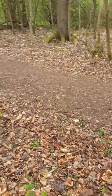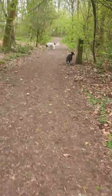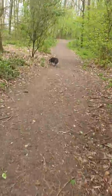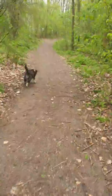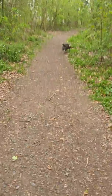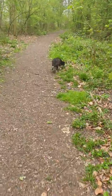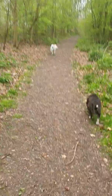So yeah, weather's a bit pants today. Overcast and drizzling every now and again. But yeah, just enjoying a bit of a stroll. Nowhere in particular or anything in particular. There's Mad Head Sally.